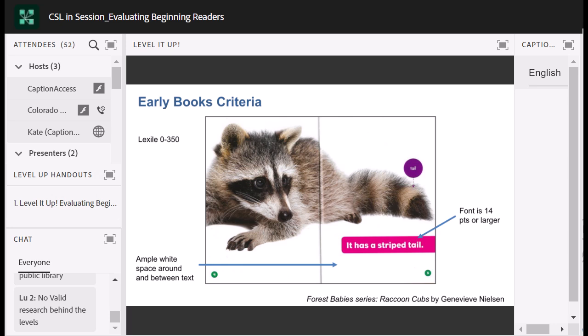So, for instance, our criteria for early books includes a Lexile range of 0 to 350. We found that's usually right about on target. Sometimes a title doesn't have a Lexile level, though, or it fits with all the other criteria except the Lexile level, so then we'll use our own informed judgment as librarians to decide what to do. In the case of this example, with the Raccoon Cubs book, it's pretty clearly on target. It has a Lexile level of 110.